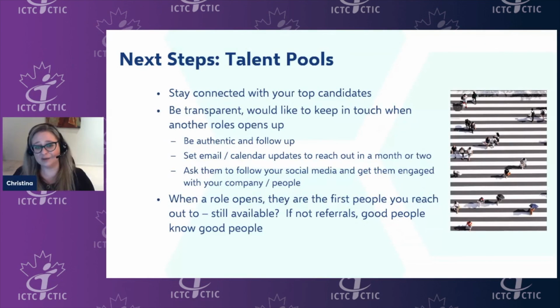Now, last thing I want to talk about was talent pools. I have mentioned them a few times, and in a couple of slides we talked about them. Talent pools are where you're going to keep those individuals who are perhaps second or third. They're all excellent candidates, and sometimes you have a hard decision to make between one, two, or three candidates. So you want to keep them available. You want to keep them intrigued and in touch with your company.